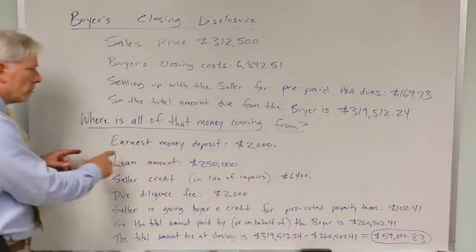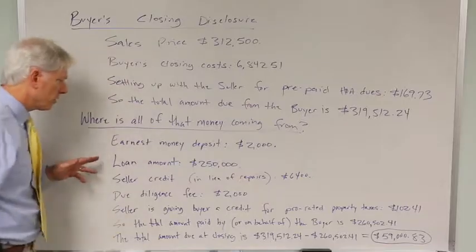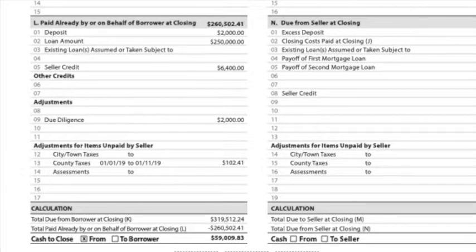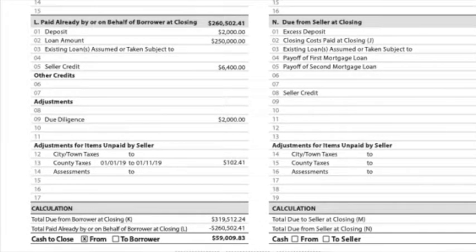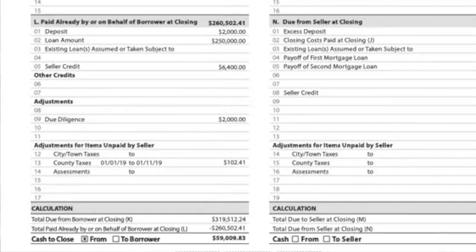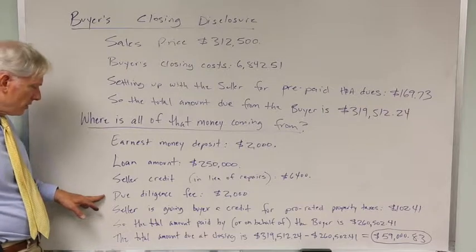Where is all that money coming from? Well, the buyer has paid earnest money of $2,000. That counts towards the purchase price. The buyer is borrowing $250,000. The buyer is getting a credit from the seller in lieu of repairs of $6,400. The buyer has already paid $2,000 in the form of due diligence fee. Remember, both the due diligence fee and the earnest money count towards the purchase price.